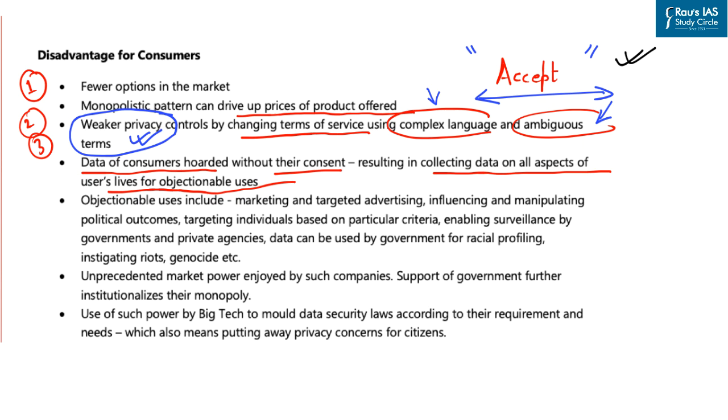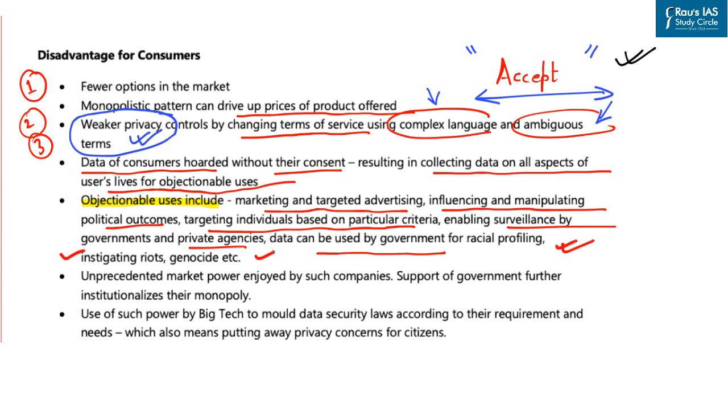Now, these objectionable uses include marketing and targeted advertising by these companies, influencing and manipulating political outcomes, targeting individuals based on particular criteria, for example, race, religion, color, etc., enabling surveillance by the governments and private agencies. Further, data compiled by these big tech companies can be used or accessed by governments across the world for their own political motives or for racial profiling, instigating riots, genocide, etc.